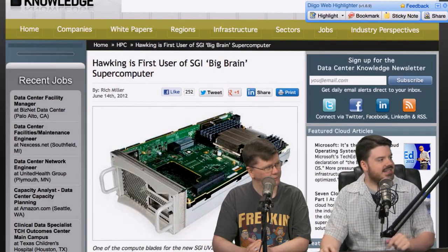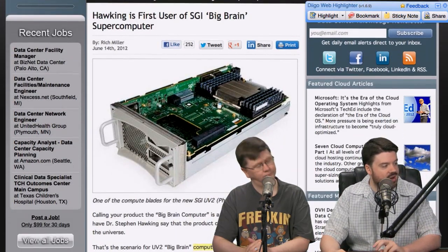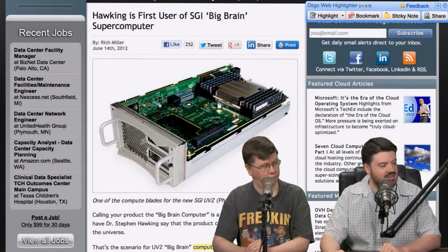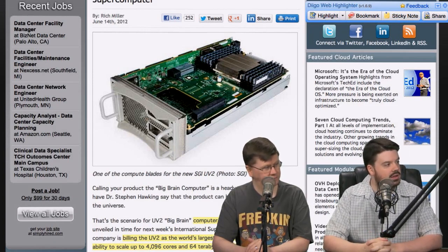I would like to hear about that. The Big Brain Server runs Linux. This is one of SGI's new supercomputers, and it can go up to 4,096 cores, or 96 cores, sorry. 64 terabytes of memory, and it can be equipped with AMD or Intel CPUs. The standard config would be an Intel Xeon CPU with 8 cores.